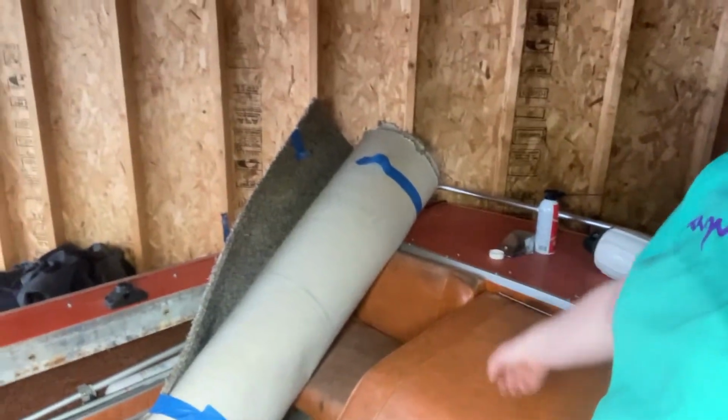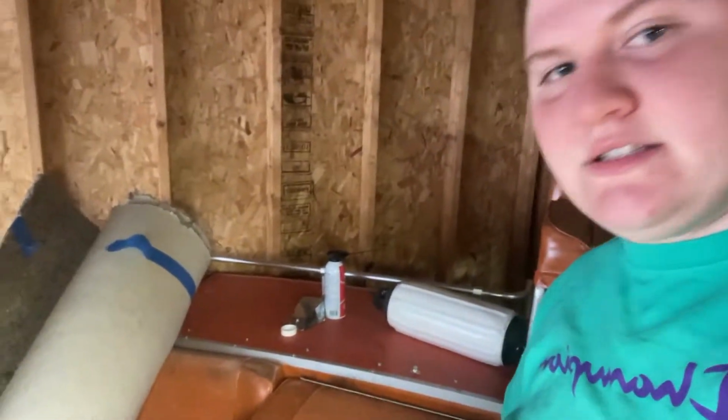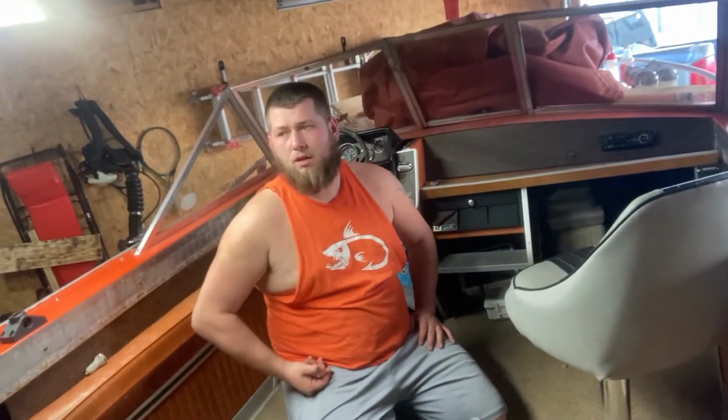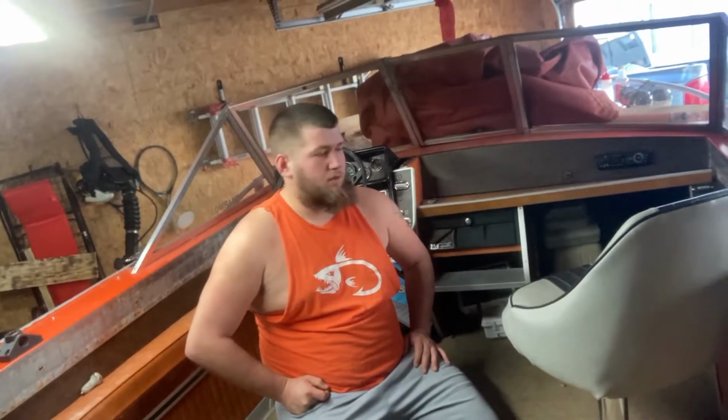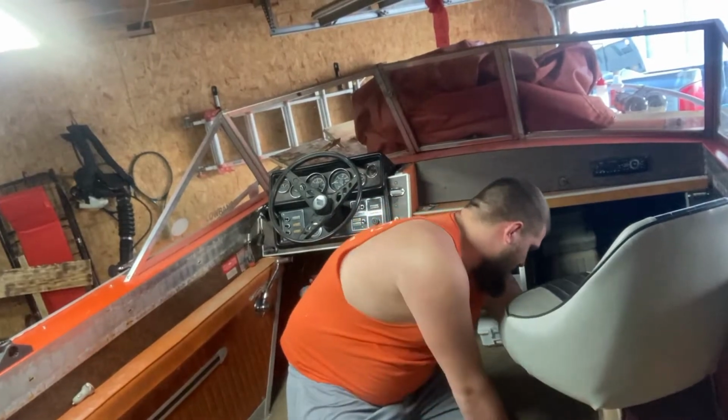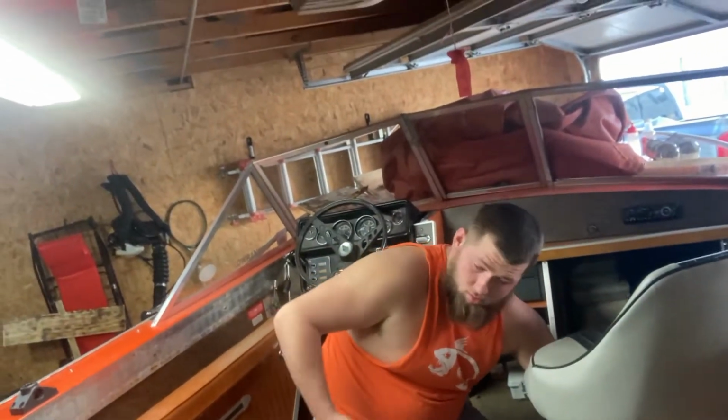I don't think we're gonna keep these, are we? What? This stuff? The orange stuff? Yeah. We might keep it for this year, just because boating season is coming. But I'm going to reupholster them with something from Walmart that looks like this, from the fabric area. Dude, leave me alone. I can't see, I'm trying to work on my boat.